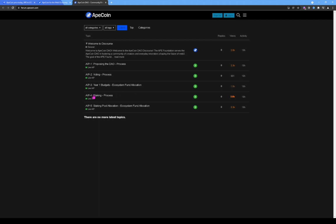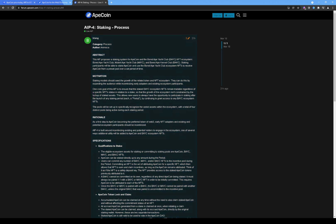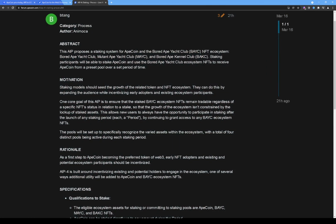Alright, so I see they have something that says staking process. It says this AIP processes a staking system for ApeCoin and the Bored Ape Yacht Club NFT ecosystem. So Bored Ape Yacht Club, Mutant. So that's what all of those meant. The MAYC and Bored Ape Kennel Club staking participants will be able to stake ApeCoin and use the Bored Ape Yacht Club ecosystem NFTs to receive ApeCoin from a preset pool over a period of time.